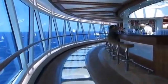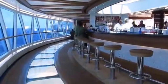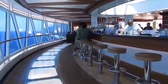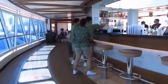And on the opposite side from the Sea Walk, you have the Sea View Bar, where you can just come and grab a drink and just have a great view. And again, you get that awesome experience of being extended over the water like on the Sea Walk.